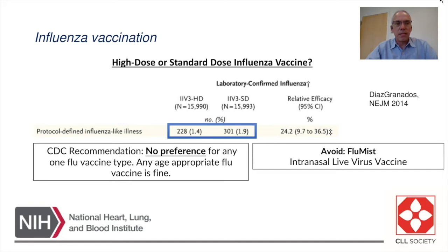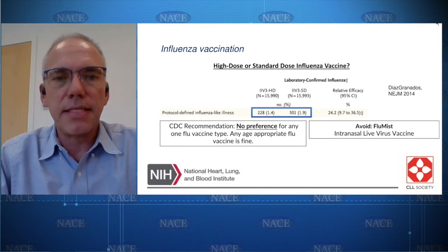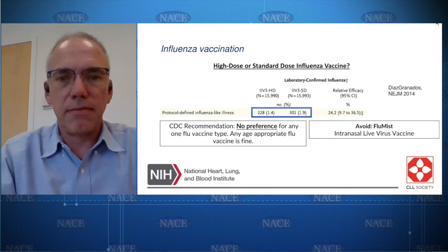The CDC recommendation is with no preference for any one of the flu vaccine types, and any age-appropriate flu vaccine is fine. So basically, the main message is get vaccinated. And if you're older than 65, the high-dose vaccine may be more effective. What you should avoid is the flu mist vaccine. This is an intranasal live virus vaccine that, because it's a live virus vaccine, is not recommended.